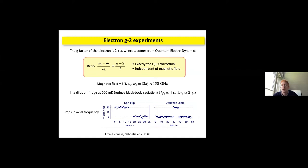The cool thing is that the way these measurements are made, they are set up so that if the spin changes its orientation, or if the cyclotron motion changes, you will see a change in the axial frequency, which is the measurement parameter. And it's a quantum non-demolition measurement. So you can, in situ, watch quanta jump in and out of these types of motion.